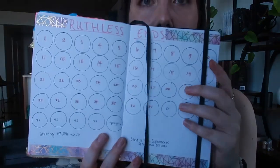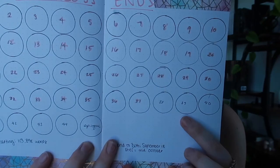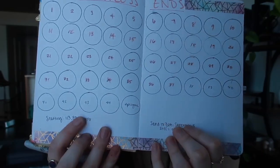Now we're gonna switch gears again and try to copy edit some of Ruthless Ends. This is no longer the correct number of chapters because I've split things up differently as I've gone along and I've added some scenes, but we are now at chapter 38. Just down here, I think. So we are getting to the end. We're close.